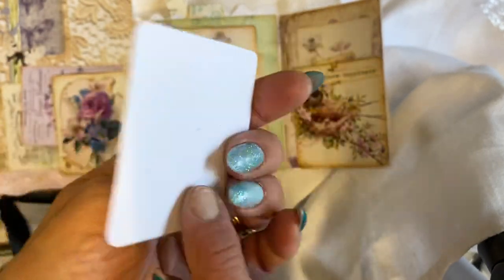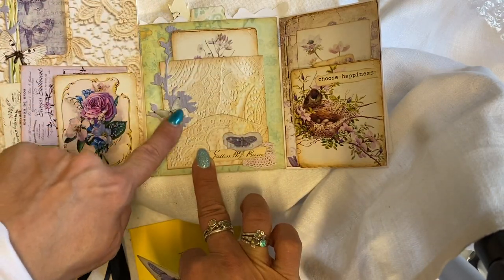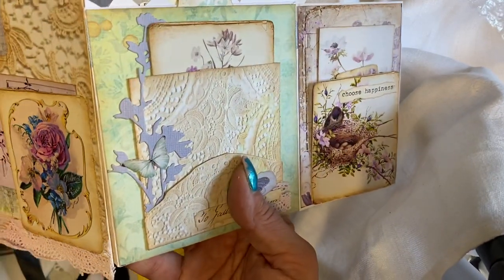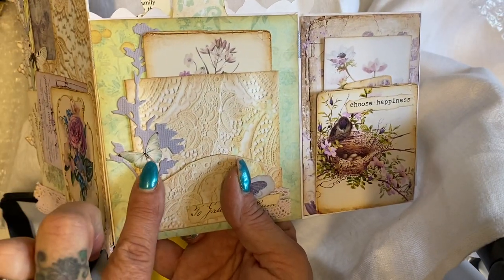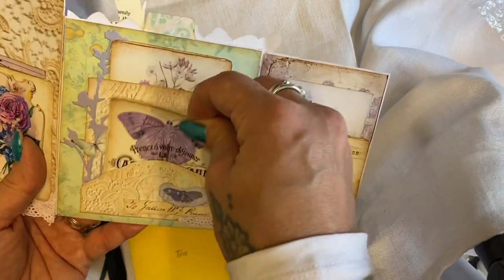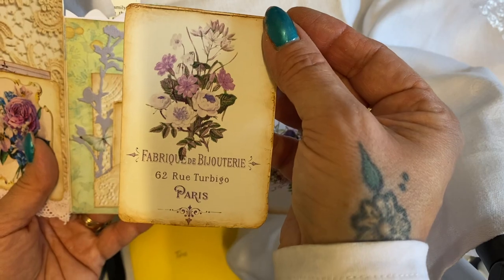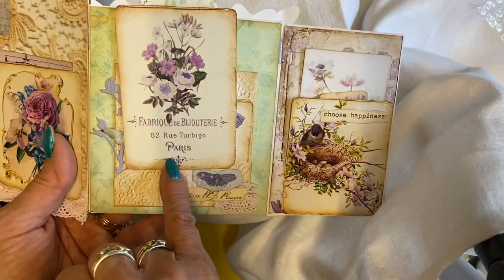Beautiful butterfly. Oh, I just love it. And look at this detail here. This is all layered again with die cuts, and she's fussy cut out this butterfly here. And then in the back, we've got another beautiful journaling card, and of course, Paris.